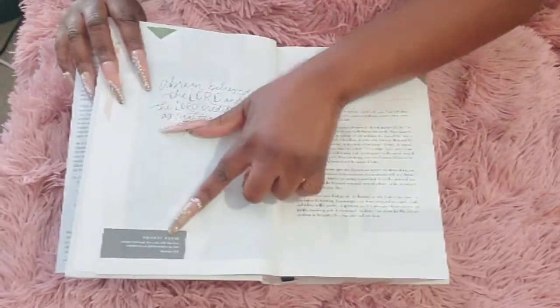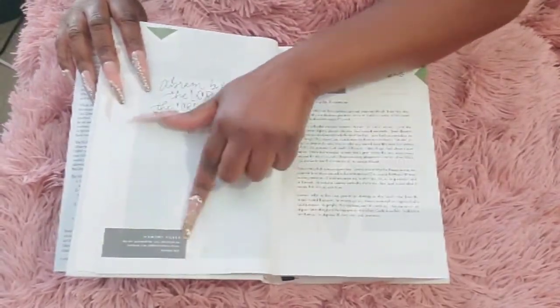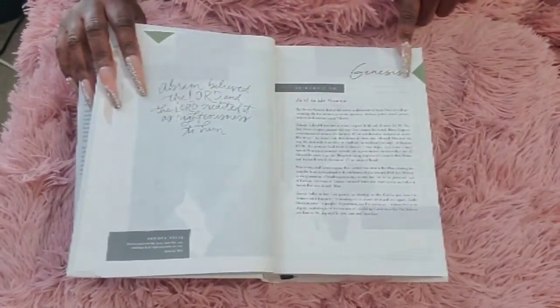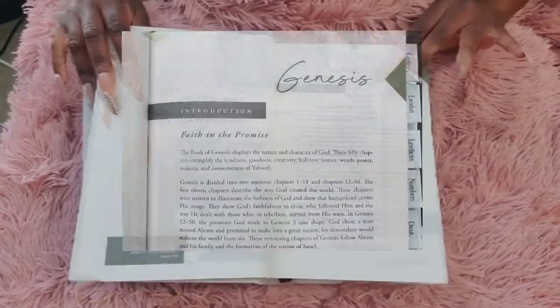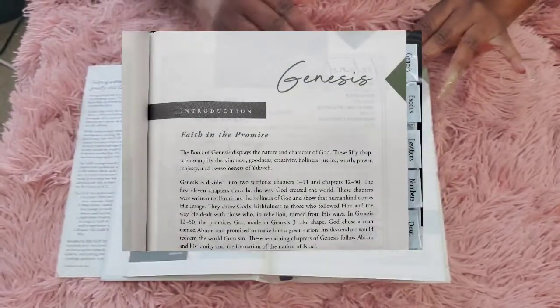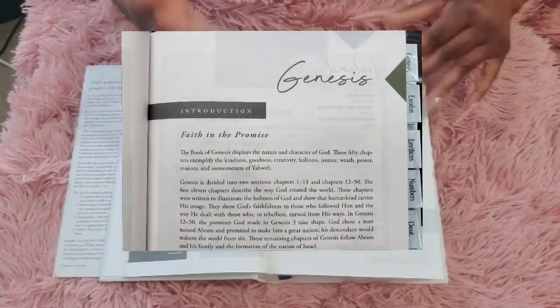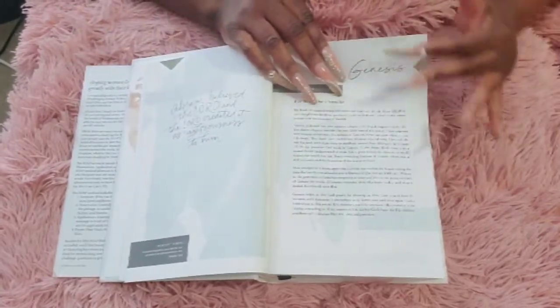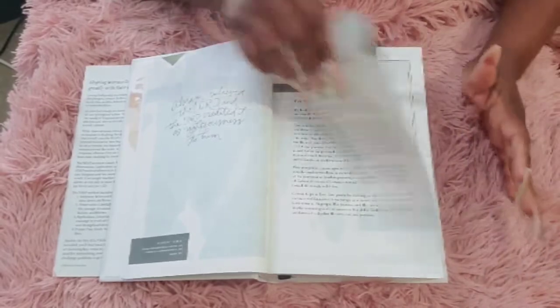And then down here is the memory verses. You're going to find them in gray boxes throughout, just verses that you can memorize. Every chapter starts with a nice detailed introduction, and it just gives a breakdown of that chapter, what's included, prominent stories, characters that may stand out, places, things like that. And they do a good job of summarizing that here.